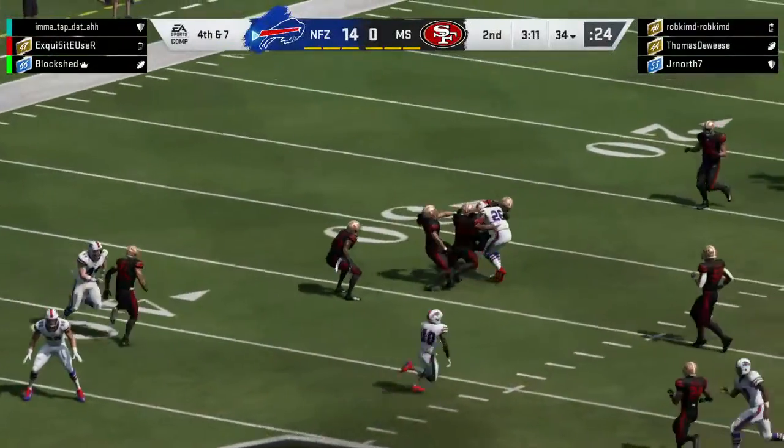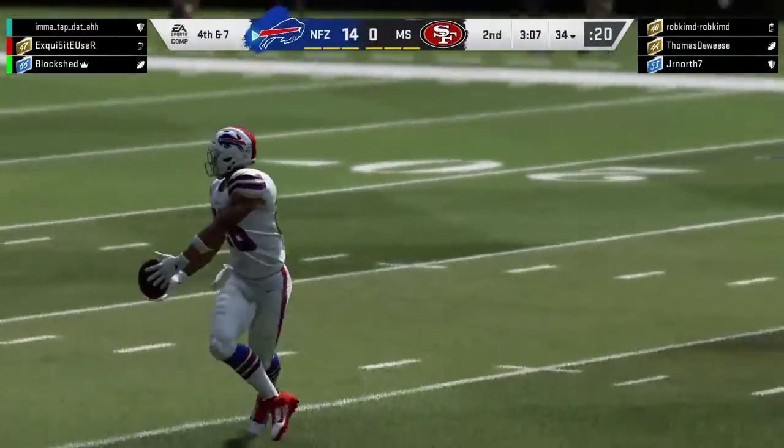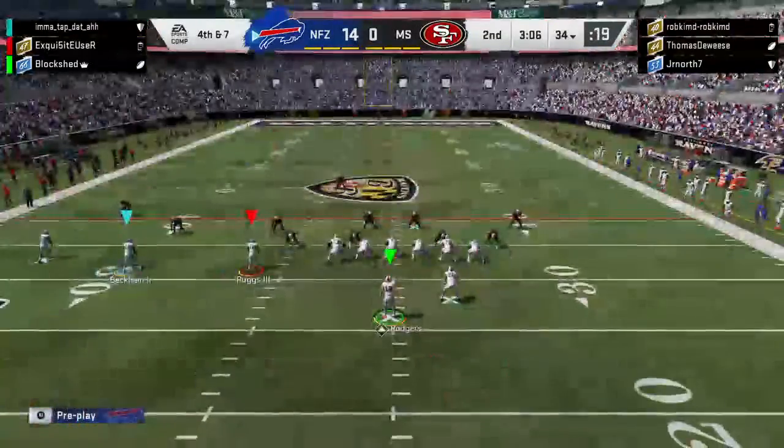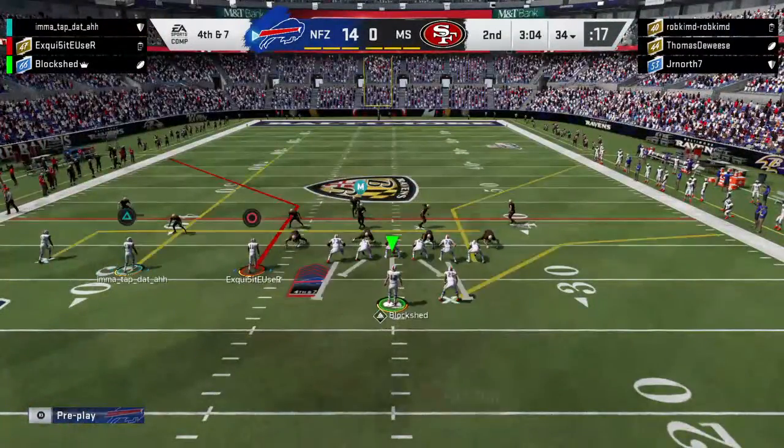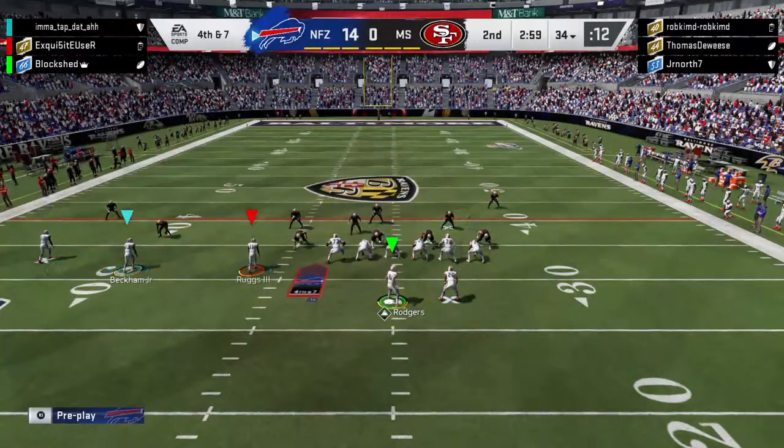So much about this game is just understanding situations and then having to execute, isn't it? Guard the first down sticks. Don't let them get there. And they rallied and made the tackle. They're going to line up to go for this on fourth down. Rodgers stays on the field.